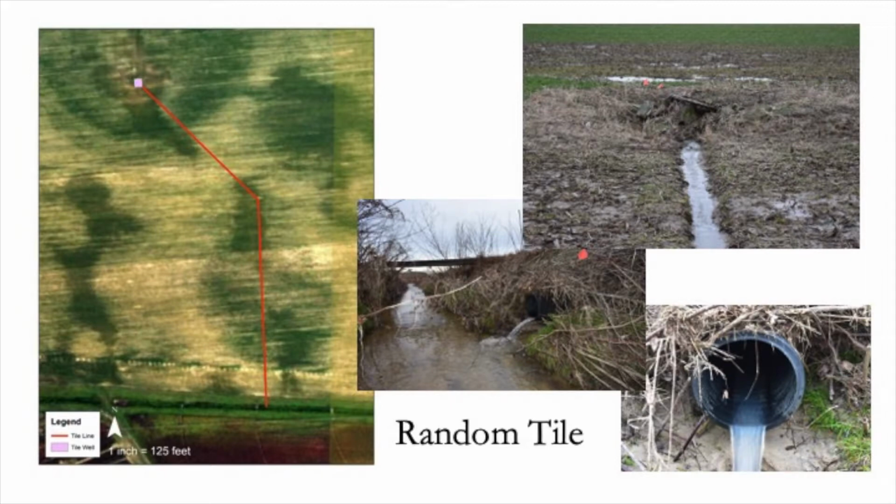As you can imagine, this concentrates not only subsurface water, but also moves a lot of surface water quickly from that small depression in the field right to that outlet pipe. So those are the two kinds of forms of drainage we have for tiling on the Eastern Shore.